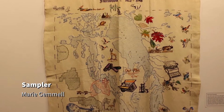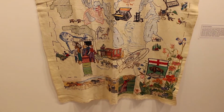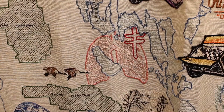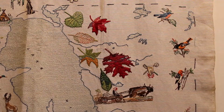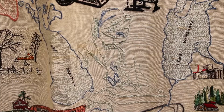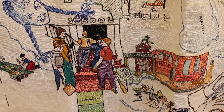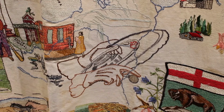This sampler was inspired by the Manitoba sampler, but made just a few years after. Marie Gemmel was a public health nurse from 1921 to 1948, traveling around the province to deliver various health services for almost 3 decades. She worked the sampler after she retired, and obviously after she saw the Manitoba sampler, taking significant portions directly from the Manitoba sampler, but adding her own motifs, including scenes from her own memories, an homage to the many children she delivered, the steering wheel of her car, the printing tools used to publish the public health newsletter.